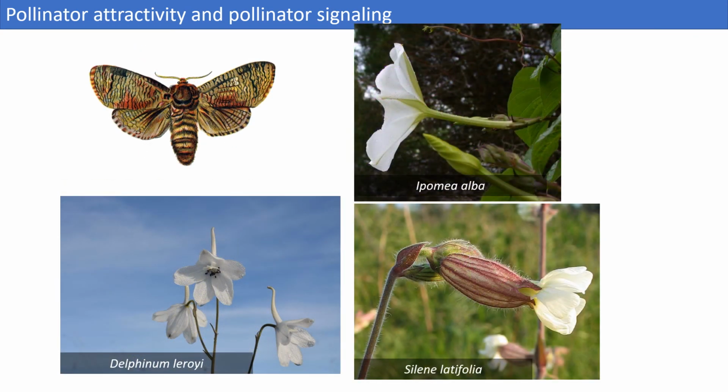Moth-pollinated flowers are usually white or pale colored because moths are active by night. Their nectar is also stored at the bottom of elongated corollas, where it can be easily accessed by the proboscis or trumpet of the moths, but not by other pollinators. The corolla also usually lacks structures on which a pollinator can land, as moths tend to hover over the flower when they're feeding.